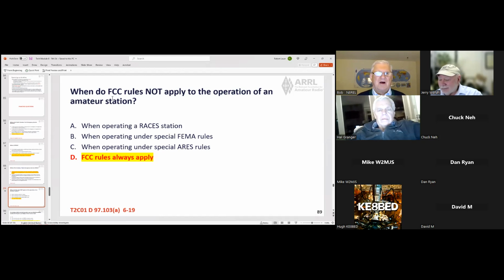When do the FCC rules not apply for operation of an amateur radio station? Never. They always apply. Now remember, part of the FCC rules, right in Part 97, is that in times of emergency, when the emergency threatens human life or property, anyone is authorized to use any mode to communicate to save human life or property from damage. It's part of the rules.